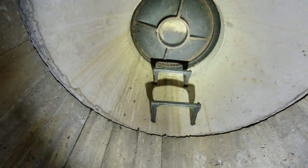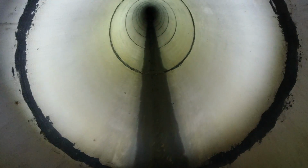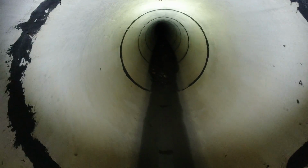Oh my God, look how far that goes. There's a manhole. Oh, it's full of cave crickets and spiders. Hello? I have a backup flashlight. Don't want to be in here after heavy rain. Look at all the cave crickets. They're everywhere. The deeper we go, the more cave crickets there are.